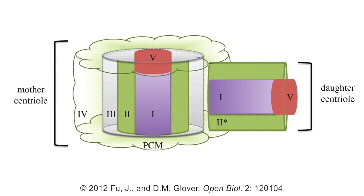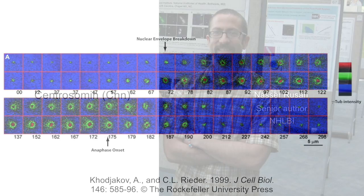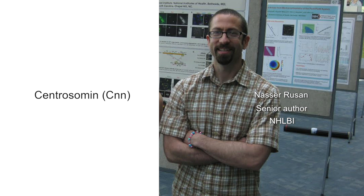Centrosomes consist of a pair of centrioles surrounded by pericentriolar material, or PCM. Once considered to be an amorphous cloud of proteins, the PCM is now known to be a highly ordered structure, whose size and organization changes over the course of the cell cycle in order to modulate the centrosome's microtubule organizing activity. Nasser Rusan from the National Heart, Lung and Blood Institute in Bethesda, Maryland, explains that the scaffold protein centrosomin is a key component of the PCM.